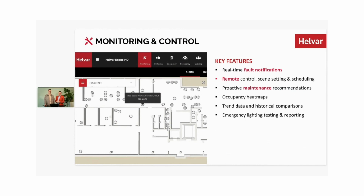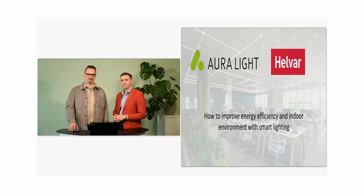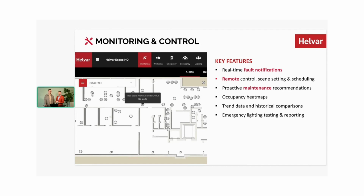And the fault notifications are real time. You can choose which kind of faults you want to see and get, for example, to your email. So the lower minor notifications you can ignore and potentially just view while you are logged into the platform, but any critical ones you might want to act upon immediately.